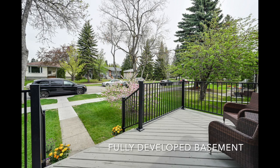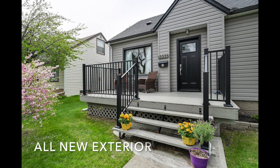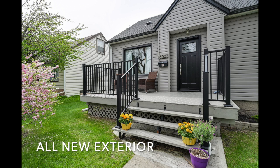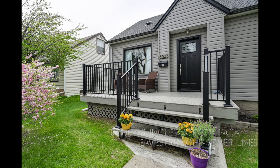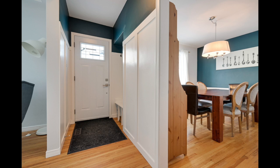As you can see, the beautiful curb appeal is tastefully chosen with all new siding, front deck, exterior steel doors front and back, nearly all new windows, new window wells, soffits, fascia, eavestroughs, and shingles for both the house and the brand new garage built in 2019.